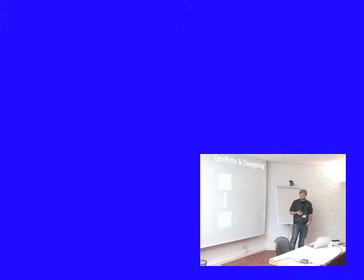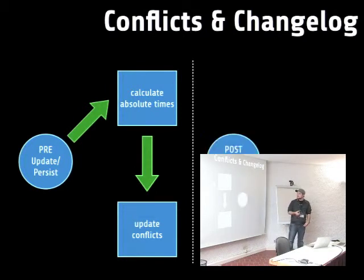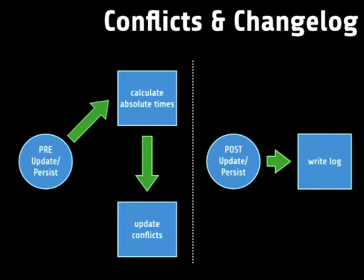When this is done, we check for the conflict, like I explained before. And when everything was updated and persisted, we write a log file. That's not very fancy stuff. Well, actually, it kind of is, because we take the persistence manager and let it figure out what changed in this record, and we store this in the database. So we have a real changelog from every update without doing anything, actually. That's pretty nice.